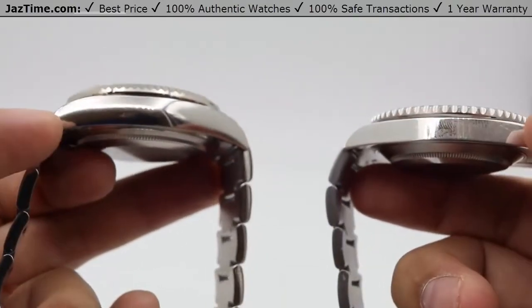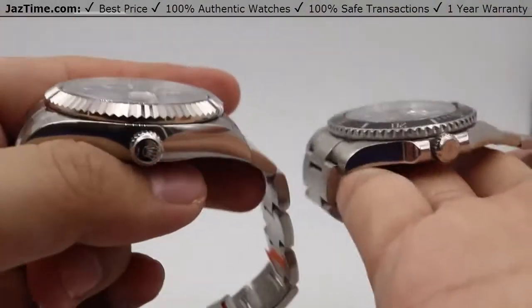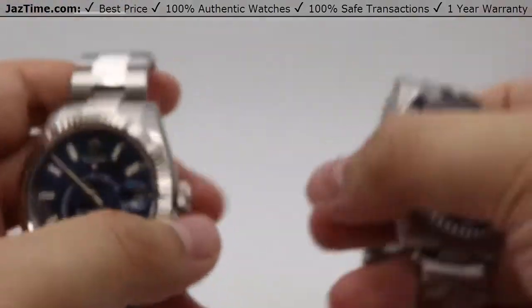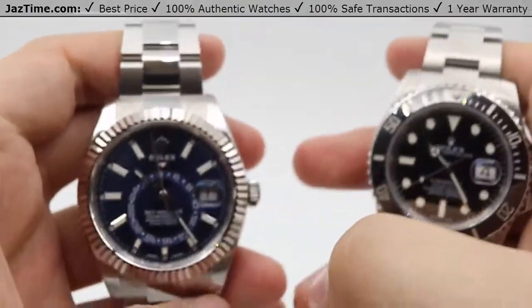But otherwise, nice high polish on the side of the case. The same could be said of the other side as well. Okay. As you can see, nice high polish on the sides as well, and Rolex crown logos on the crown itself. One thing to mention is that the Submariner is more of a sports watch, whereas the Sky Dweller is sort of a hybrid between a sports and a dress watch.